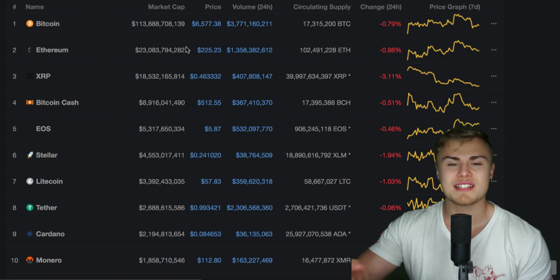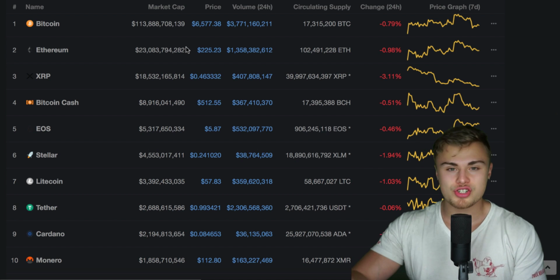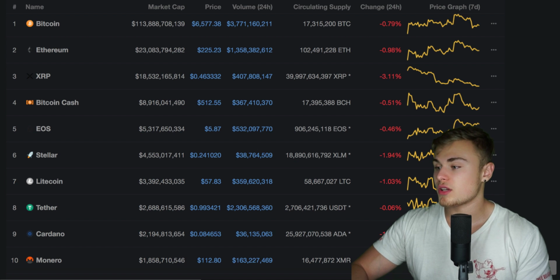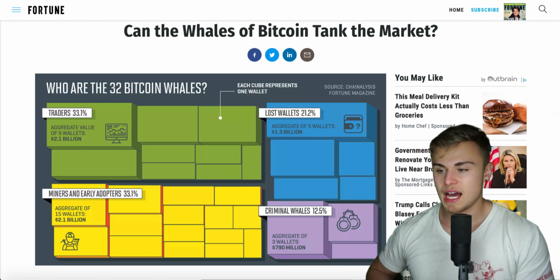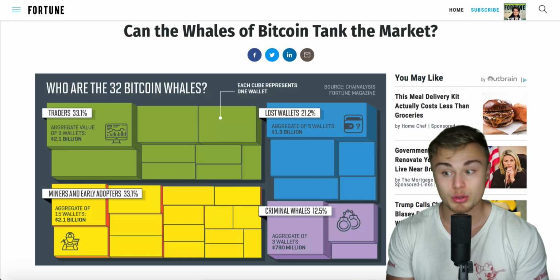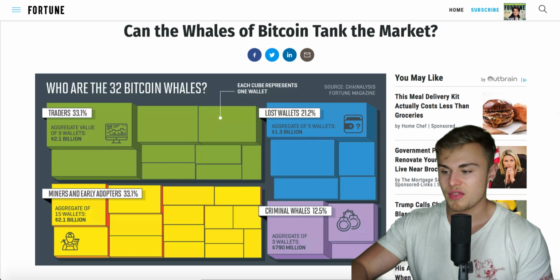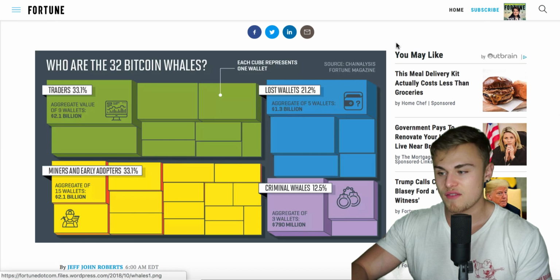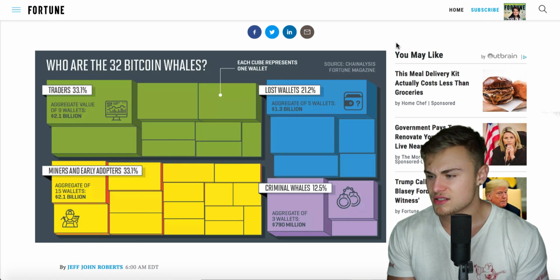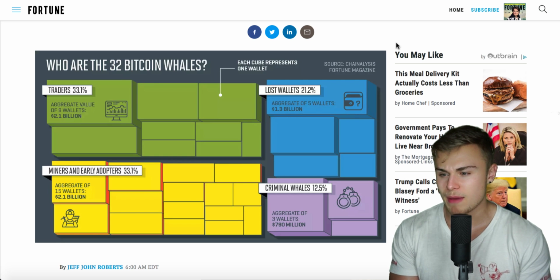But before I jump into the technical analysis, I found this amazing chart that I thought a lot of you would benefit from, so I do want to pull this up really quick. This is on fortune.com, and it says, can the whales of Bitcoin tank the market? I think that's a beautiful title. As you can see, this is a very, very interesting graph, by Chainalysis from Fortune magazine.